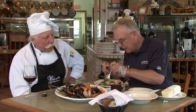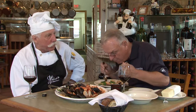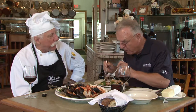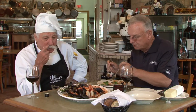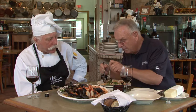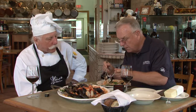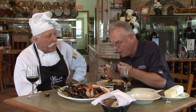Wonderful. Every week we do like three fish specials. And all our fish comes in on Thursday, Friday, and Saturday, so it's always nice and fresh. This week we're going to be doing something with filet of sole. We have some salmon coming in and some big swordfish. Swordfish is a great one. Yeah, yeah.